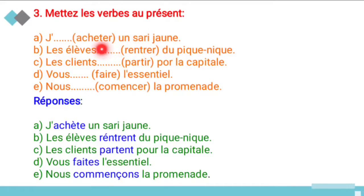So here the verb is what? Acheter. So the verb ends with what? Er, and what is the ending for je? E. So one more thing, when you conjugate the acheter verb, you have to add an accent grave on that e letter, and it means I buy the yellow saree.